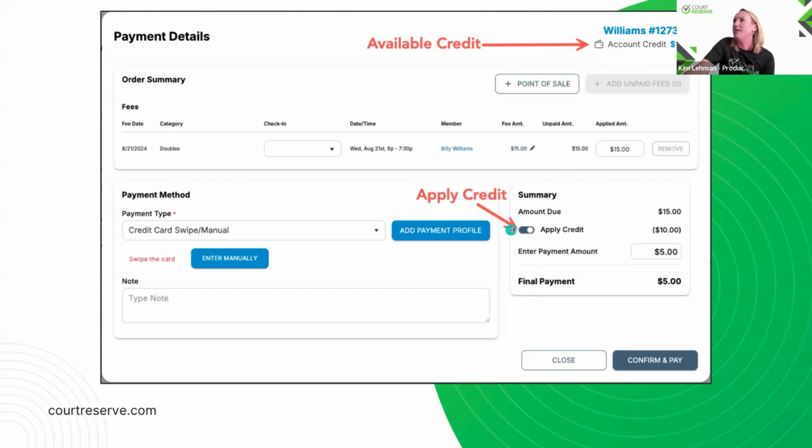Now there's a toggle button for apply credit. When you open this admin pay window, we're going to automatically toggle on the apply credit, so it's going to apply the amount of credit that you might have available to cover the fee. So if I had a credit amount here of, let's say, $100, it's only going to apply the amount that I would need to cover that fee here. I can also choose to untoggle the credit if I don't want to apply it.